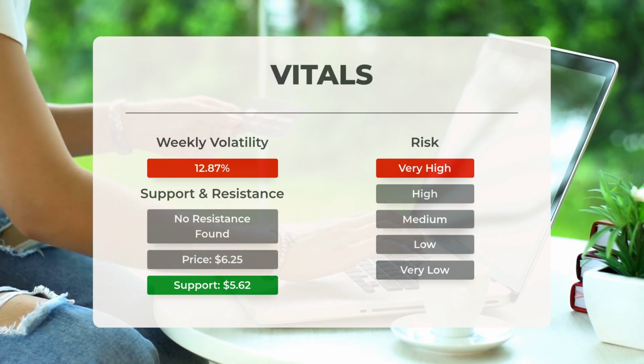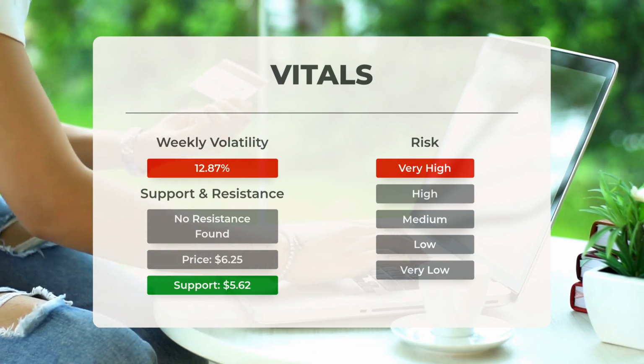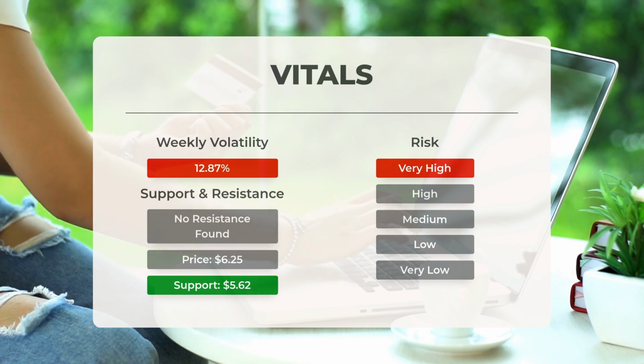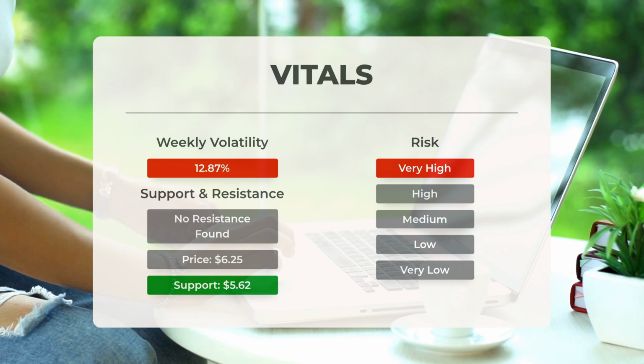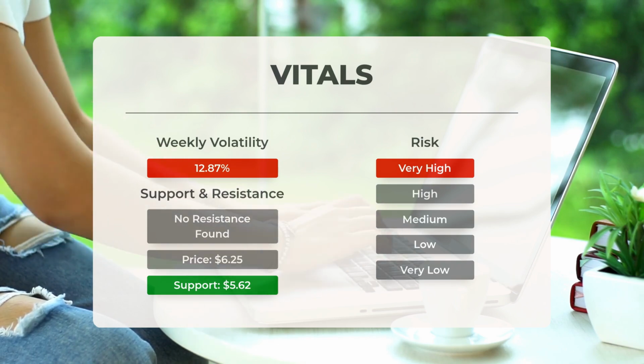This stock can exhibit considerable movement throughout the day, indicating high volatility. Additionally, the prediction interval from the Bollinger Band suggests that this stock is categorized as very high risk. Over the past day, the stock fluctuated 0.7% between its high and low, representing an increase of 12.52%. For the past week, the stock has experienced an average daily volatility of 12.87%.